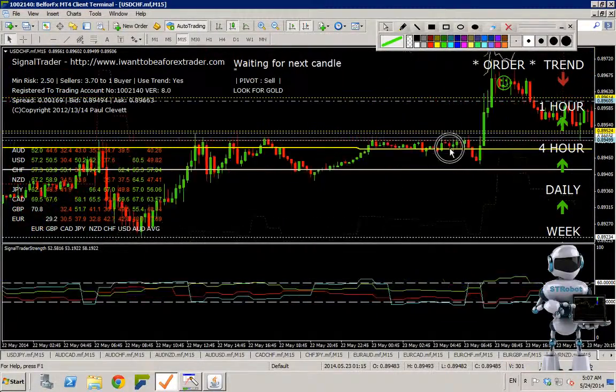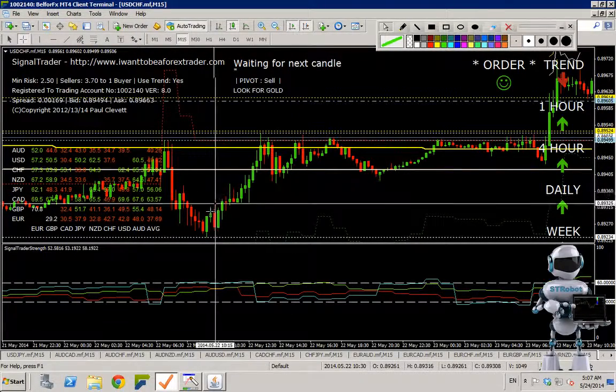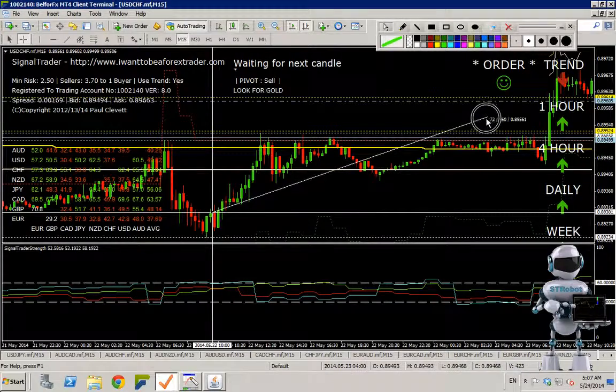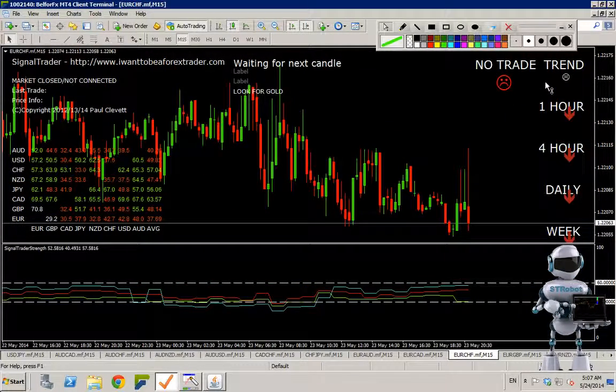Then we had this rally. We've easily got the 35 pips target. So we have a 1-to-1, 35 pips. So it would have closed out about there. Okay, so that would have been your trade. Let's look at another one.